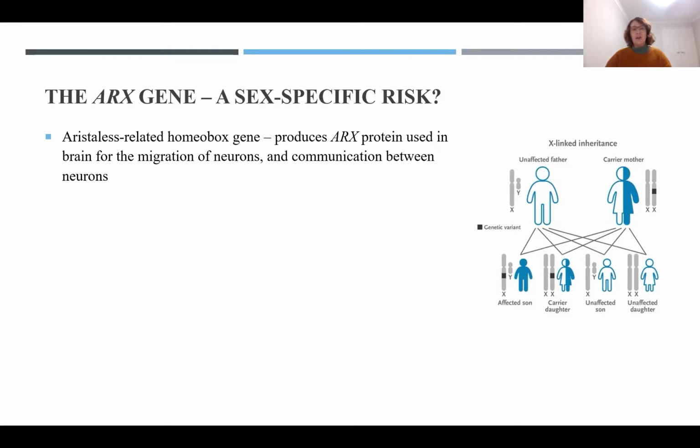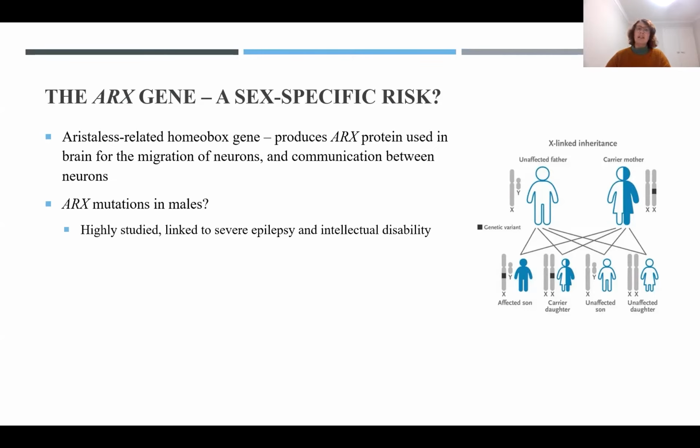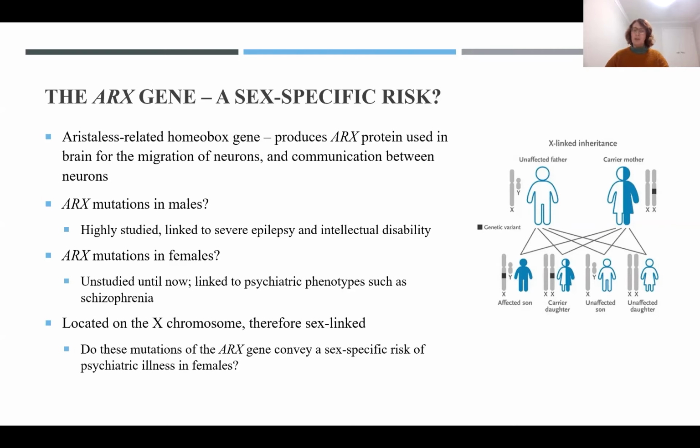It's the Aristaless-related homeobox gene, which produces the ARX protein, which is used in the brain for the migration of neurons and the communication between neurons, particularly in a specific type of neuron that is very important for the communication across the brain. And the ARX mutations that have previously been looked at in the literature in males are very highly studied and have been linked to severe epilepsy and intellectual disability. But interestingly, the ARX mutation that we found was in a female human, a woman, and it's unstudied until now, but it has been linked to psychiatric phenotypes such as schizophrenia, or at least an increased risk of schizophrenia.